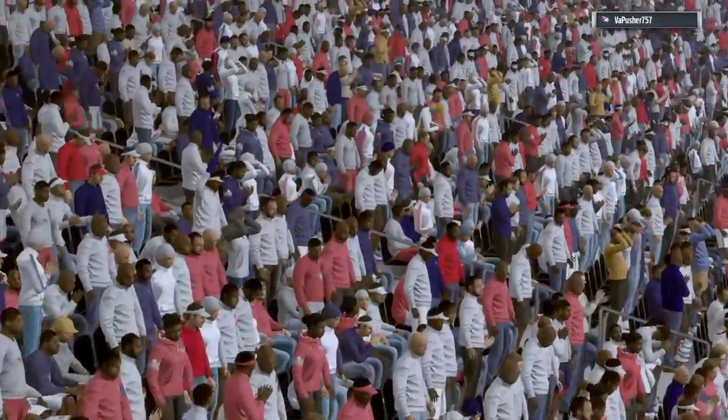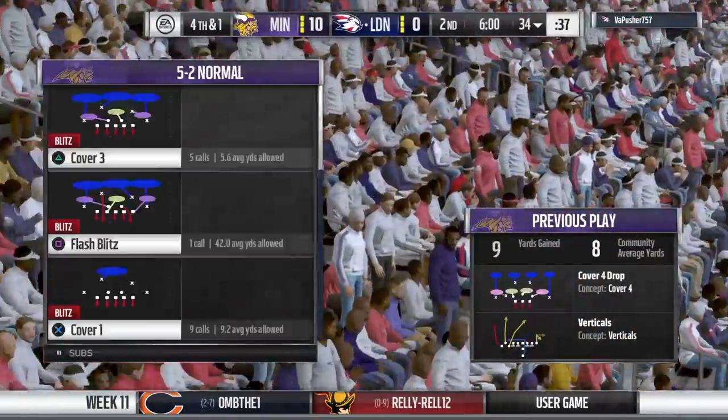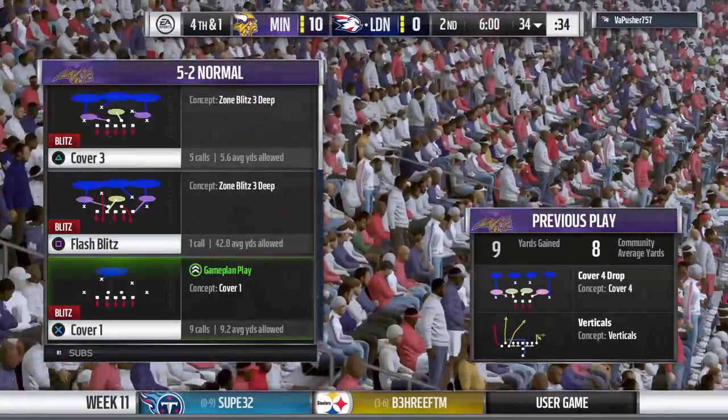Sitting alongside Charles Davis, I'm Brandon Gaudin as it's London football to begin quarter number 2. They are, however, facing a 4th down situation.